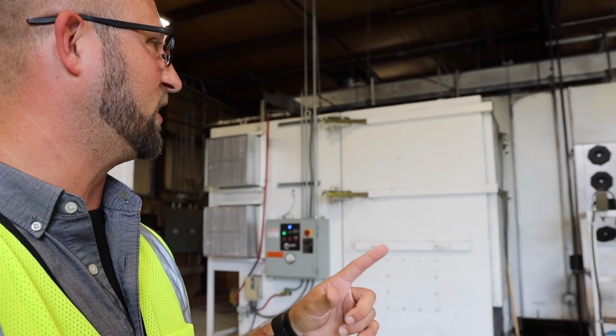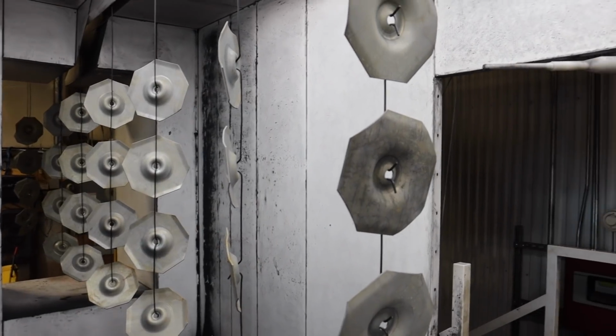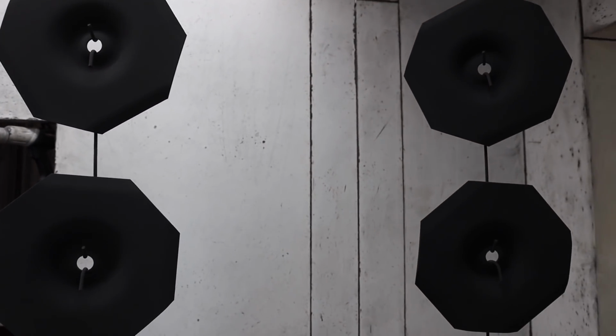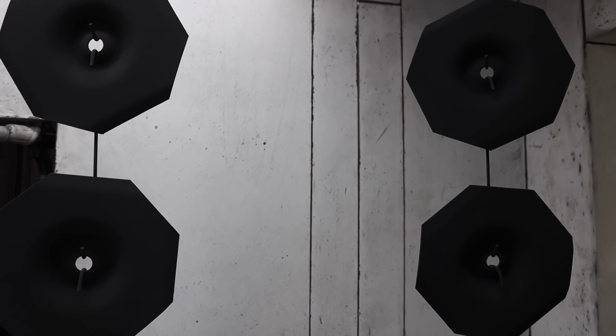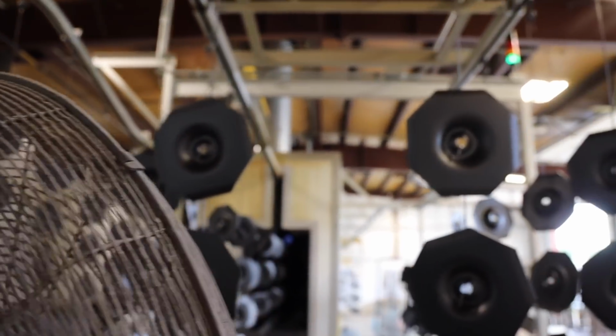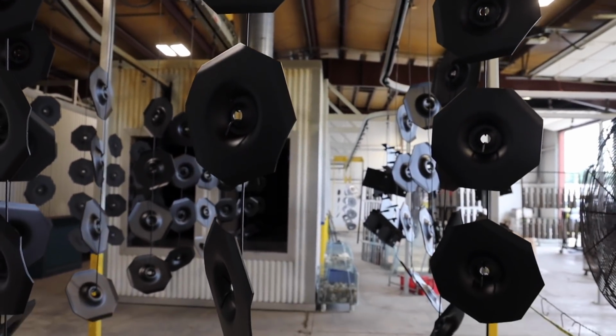So anything that we do here that needs to be black or silver that's an in-house made part, we powder coat it right here ourselves. So fully functional washer, powder coater, oven, everything done right here, and we control our own cost, we control our own quality, and if I need a part painted today, I can throw it on a hook and send it back and have it to me in 2 hours.